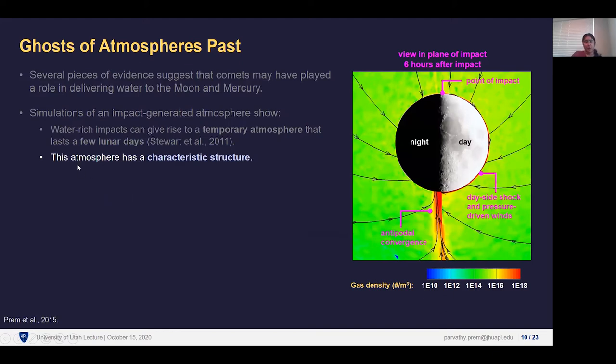So one of the interesting things that we found is that a comet impact generated atmosphere has a certain characteristic structure. The moon is a strange place. It has an interesting and quite dramatic thermal environment. The lunar night side is so cold that any water vapor that falls back to the night side simply collapses to the surface. And so the night side is too cold and the rotation of the moon is too slow for that hemisphere to really support an atmosphere.